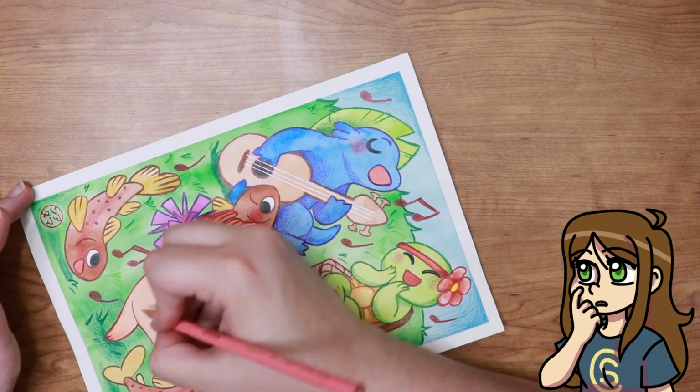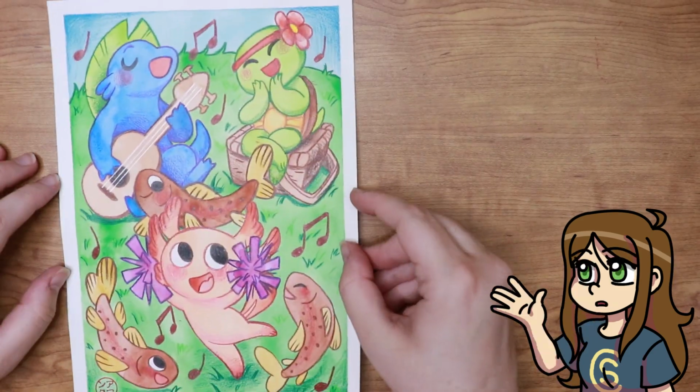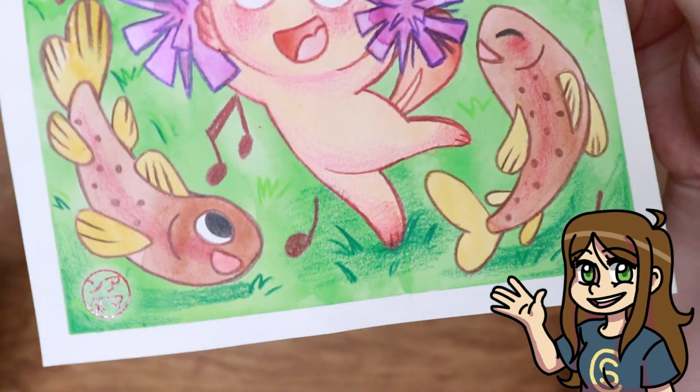Considering that this was kind of a kid's book that we reviewed this week, what's maybe a kid's book that you read when you were younger that you really loved? Let me know in the comments down below.